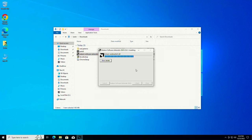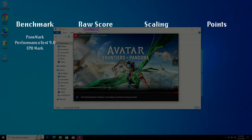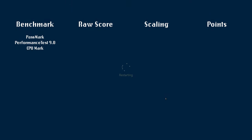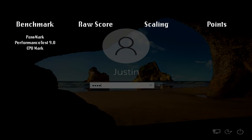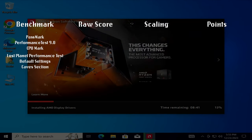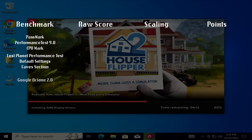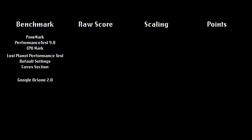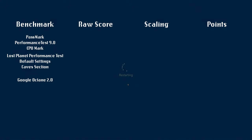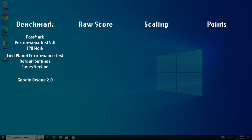While I install the software needed to run these benchmarks, let's talk about which benchmarks are required for this year's Cheap PC Challenge. And those are the Passmark Performance Test version 9, CPU Mark, the Lost Planet Performance Test, Caves section using the default settings, and the Google Octane 2.0 benchmark using whatever browser the system will run that's modern enough to run the benchmark.